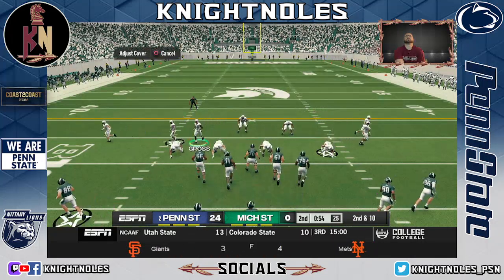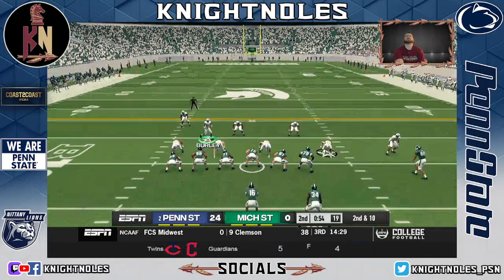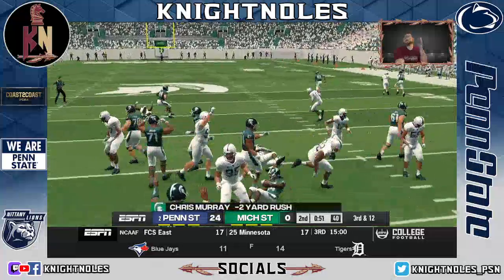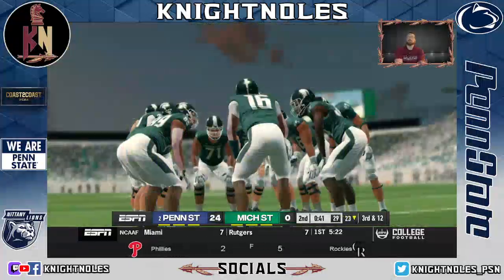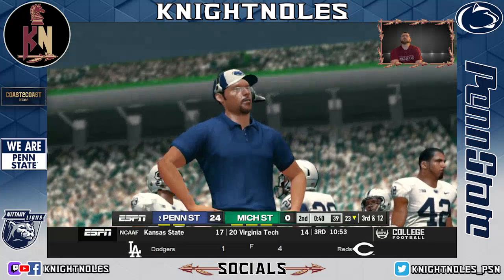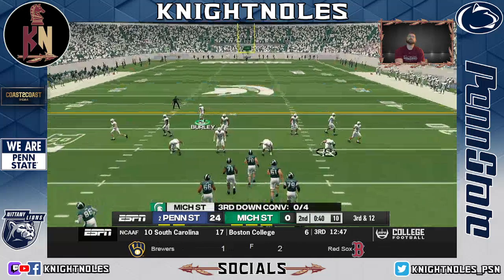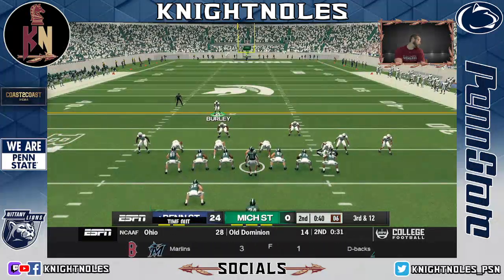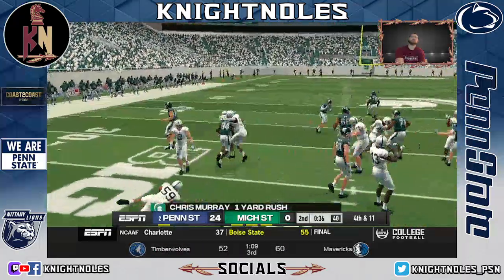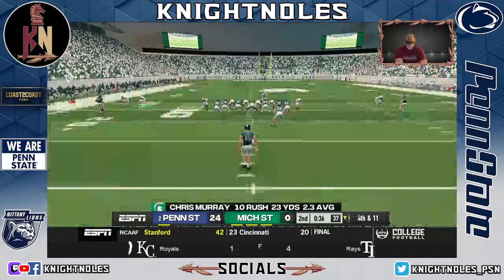From their own 25-yard line, second down. Loss of two by the halfback. That brings up third and 12. Penn State will take their first timeout of the half. Double tight, guys, double tight. Tackle made around the 24-yard line. The halfback picks up a yard. The Nittany Lions call a timeout. That's their second of the half.